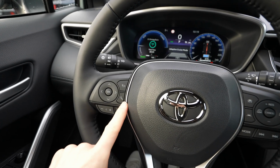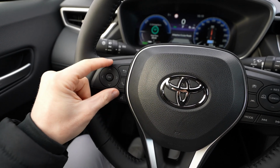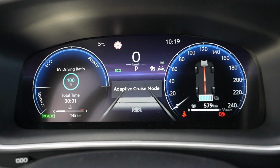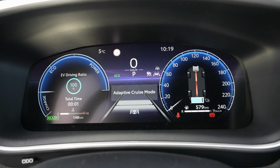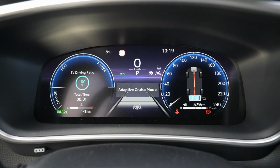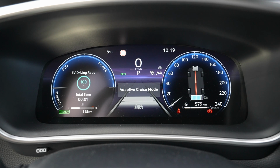Now the steering wheel, here you have all the controllers. Right here you have all the controls for the cockpit. So let's go closer to the cockpit and let me show you what you can do with this new cockpit. The cockpit has a great resolution, very good colors, and it looks really modern and nice.